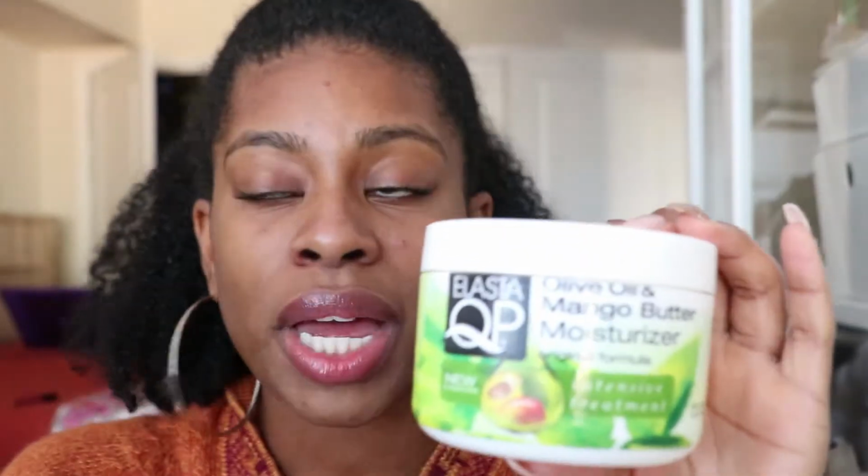I use this more in the winter because in the summer, as it gets hot, the oil kind of drips down onto your skin and we don't have time for those kind of pimples. So I use this in the winter and I will condition and then put this on top, and then I'll seal this with an oil.